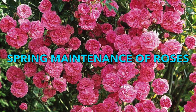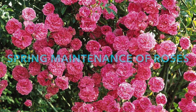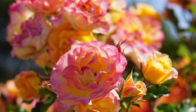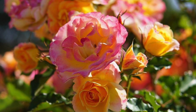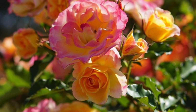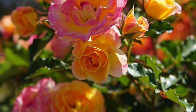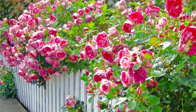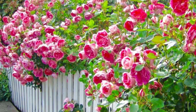Roses usually bloom several times a year, but the best flowering period depends on the climate, variety and maintenance conditions. Generally speaking, spring is the best time for roses to bloom. The reason why roses bloom best in spring is mainly because they have experienced dormancy in winter, accumulated sufficient nutrients, and made full preparations for growth and flowering in spring.